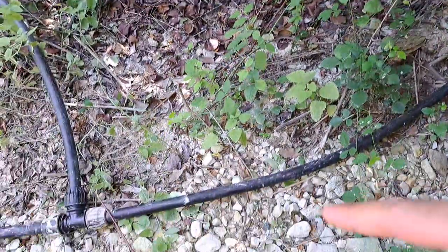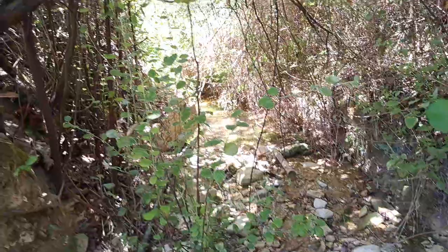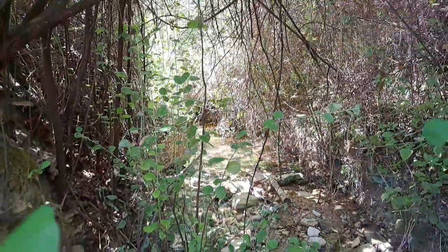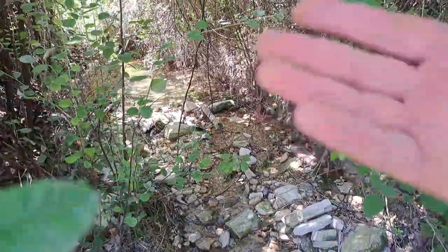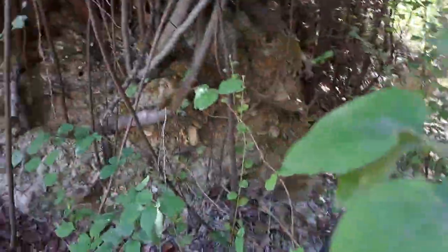So let's come here to the pipes. As I said, this leads all the way up to where the dam is. Of course, calling it a dam is kind of an exaggeration. It's a tiny little thing, but it's enough to collect water. That is the idea.